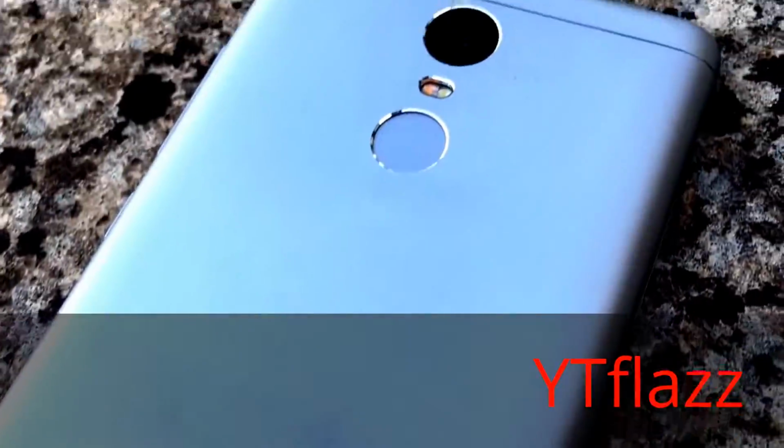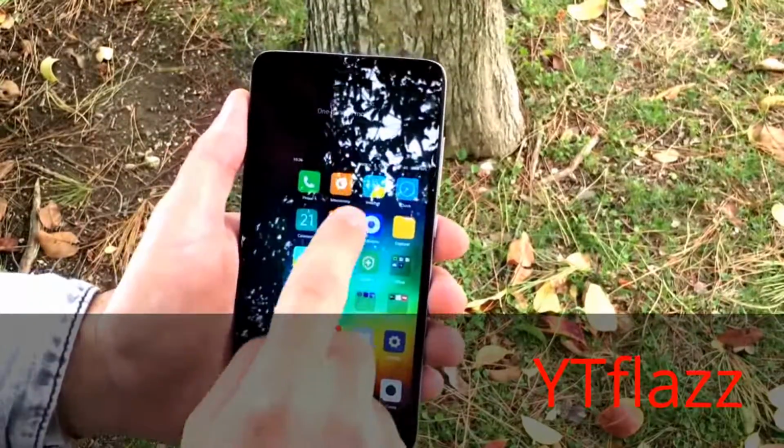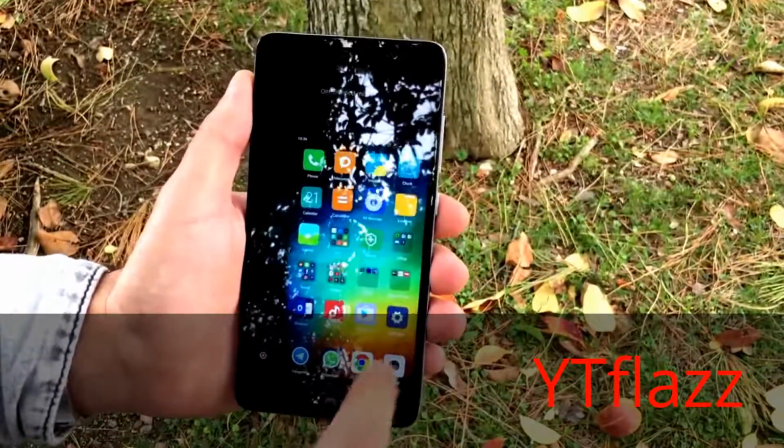Design-wise, Xiaomi Redmi Note 3 Pro is just your average phone. The metal cover is just okay, but nothing that we can define as premium. The average build quality is good and the smartphone feels like a solid device, but is also extremely slippery when you try to use it one-handed.